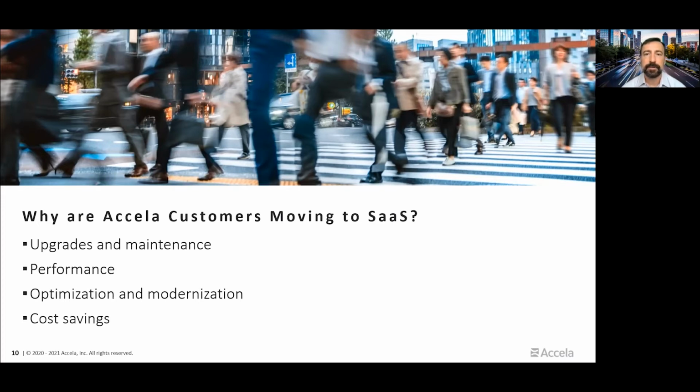So with SaaS, those updates are automatically applied for you. You don't have to worry about maintaining that infrastructure anymore. So it's a really big benefit to customers. Second is performance. Again, we've invested so much in our Azure platform. The performance that we're seeing on SaaS is really exceeding what on-premise installations can deliver. And I think if you talk to customers, you'll hear a lot of positive feedback on the performance that we've been able to deliver since moving to the Azure stack.